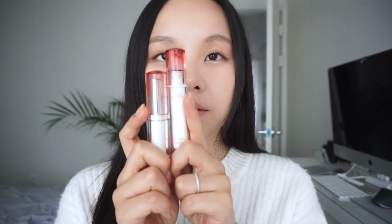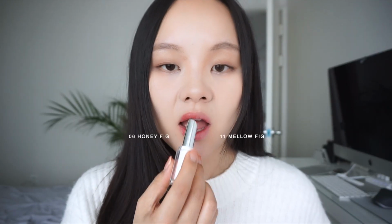Alright, first off, I'm going to be comparing the Crystal Glam Balm with the Crystal Glam Tint. They look really cute next to each other. I'm going to go in with Honey Fig on this side. I'm going to go with Mellow Fig for the Crystal Glam Tint. It's quite a similar shade. I chose a similar shade so you can see the gloss finish better.